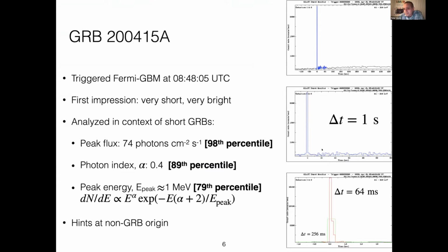These are the light curves that we usually look at for any gamma ray trigger. So the first top figure shows just one bin of exceedingly bright excess above an otherwise usual background. If we zoom in, the middle plot shows about 1 minute with 1 second resolution, still just one bin, no structure. And if we go to 256, a quarter second resolution, it's only one bin still. So for the green light curve, we have to go to 64 milliseconds to start to get some structure here in the red curve. Okay, so it's just the first impression. So it's very bright and very short.